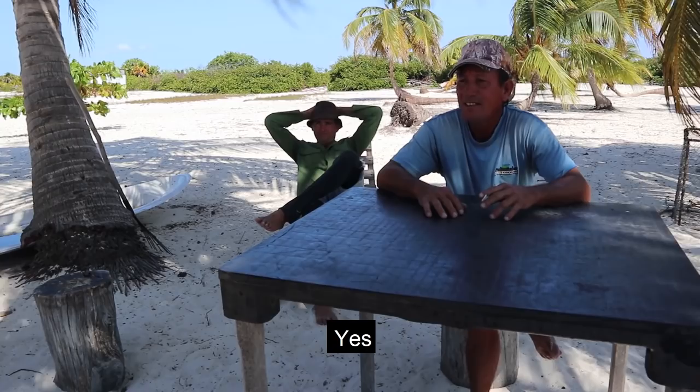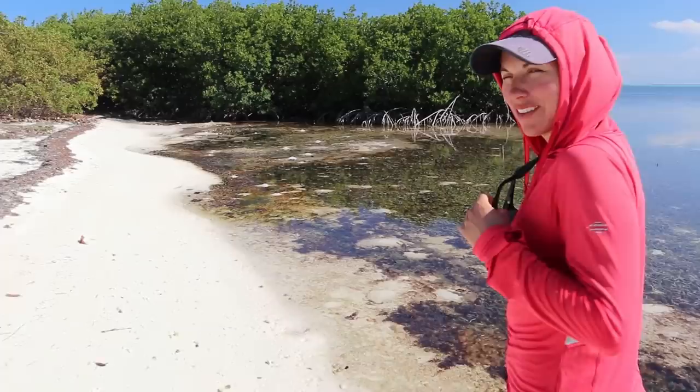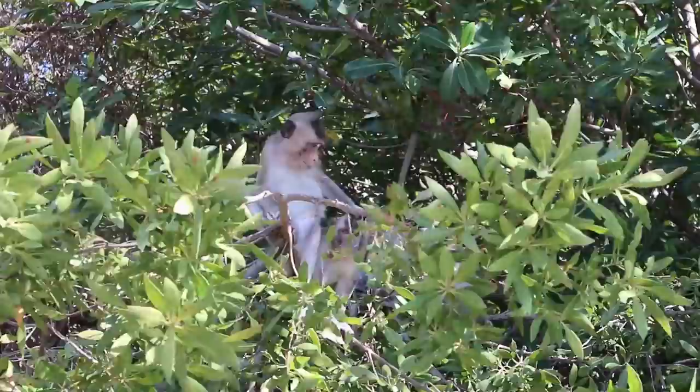So we saw a couple of monkeys in the distance, so we wanted to check them out. I heard they're a little aggressive, so I'm gonna try to give them their space. He's like just dancing, moving to the beat. Look at this guy. He's like got his hand around the other one.